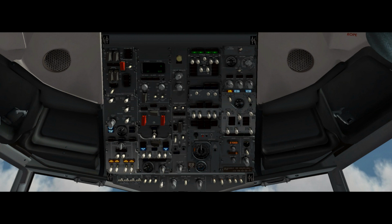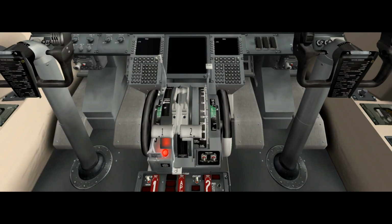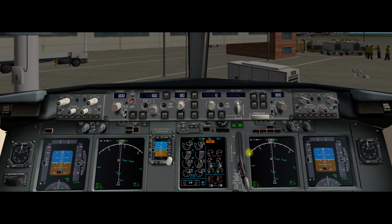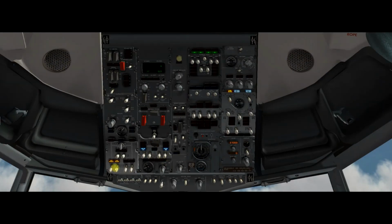Now you cannot use Jar Design's Tugmaster with this at the present time, because if you do so, it will disconnect all the sounds in the aircraft for some reason. Hopefully that will be fixed in the very near future. It may even be fixed now on release date, but at the moment, if you try to use the Jar Design Tugmaster, it will disconnect all the sounds in the aircraft. So you've got to find another way of pushing back. You could always use reverse thrust. It's perfectly legitimate, especially at airports where there are no stands, where there are no tow bars available or pushback tracks.